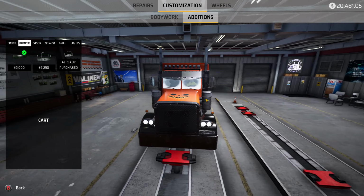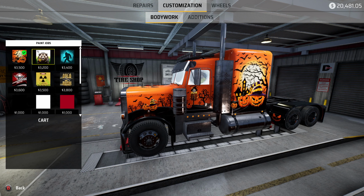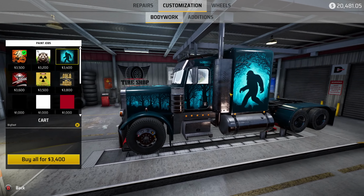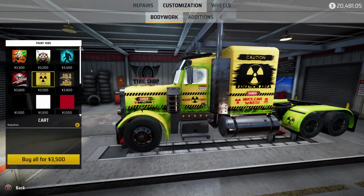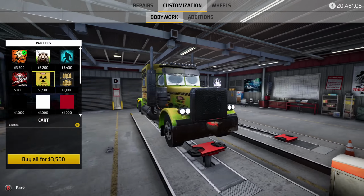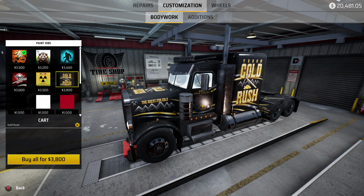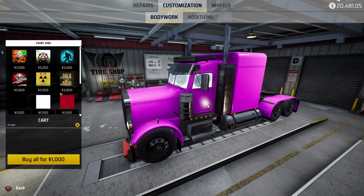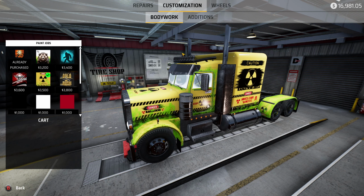I have done a few customizations, so I know it's a bit late to the party, but some Halloween tradition I thought would be nice. The other ones that we have are this bear one, with the Alaskan, the Final Frontier, the usual Sasquatch, and this nuclear waste one, which also looks quite cool. Maybe I should do this one because it does look cool. And then there's a gold rush one as well, and the other ones are just plain colors. So maybe let's rip out the nuclear waste one. That looks pretty awesome.